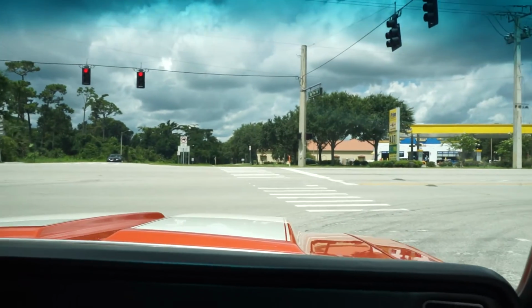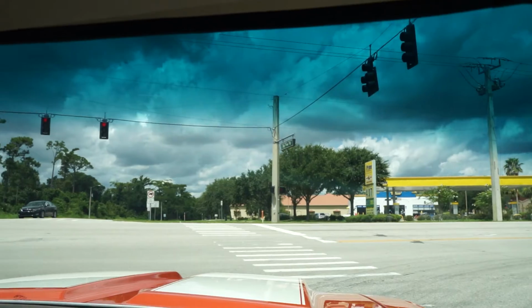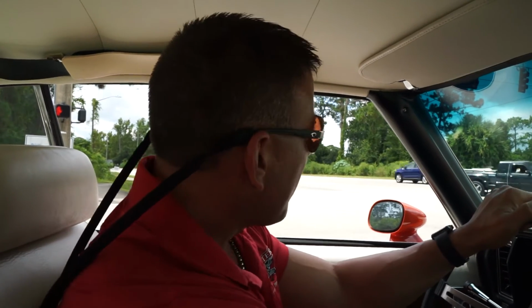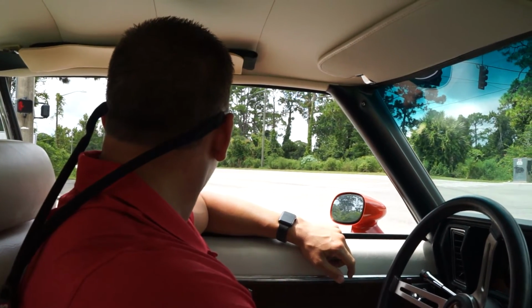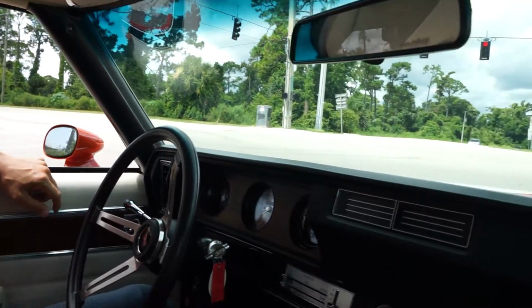Got a red light. Wish we could check our temp. We can't though, so I had to just guess. Car idles real nice. I'm gonna try to wait for a green light to clear here, or hope that I have no traffic in front of me or behind me. All right, we got green. Ready?